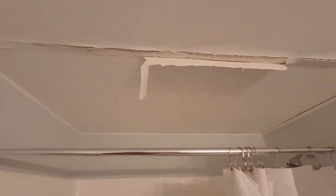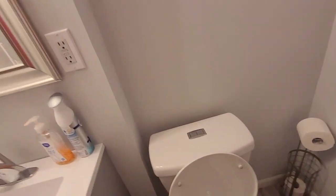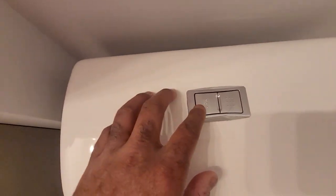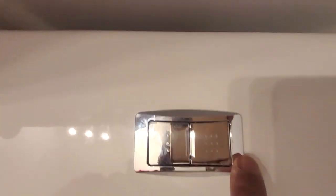Is the paint peeling a little bit? Yes. Is it a deal breaker for me? No. Trash over here, nice toilet. And most toilets in here, except for one, you press for one side if you're just gonna go number one, and press to the right, you're just gonna go number two.